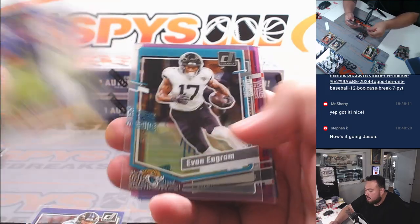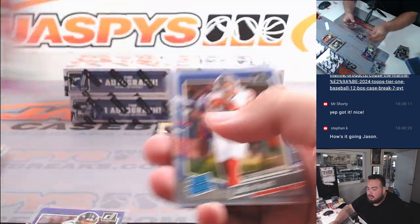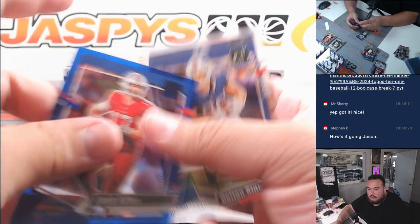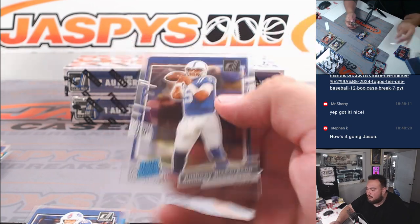DeVito, Zay Flowers, and Michael Wilson /175 for the Cardinals going to cup. There you go. Jahmyr Gibbs rookie, Josh Allen /99. Bills going to Alan Murdoch. Kincaid and then Anthony Richardson.